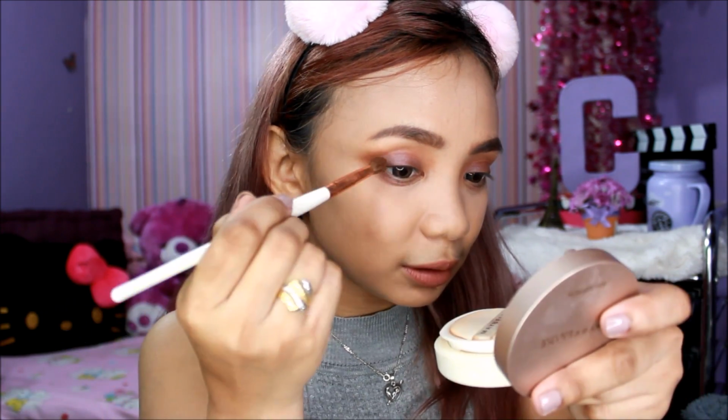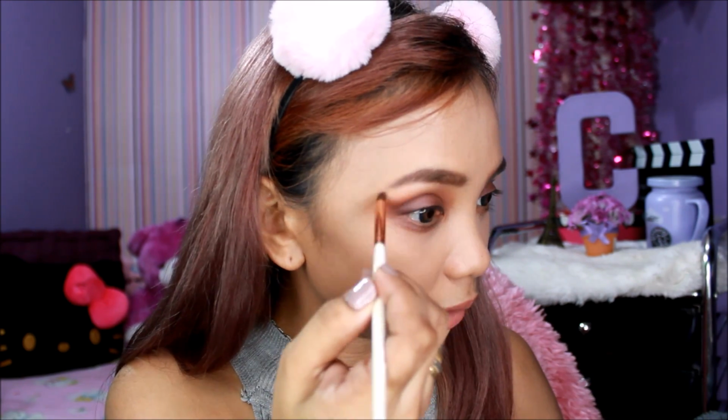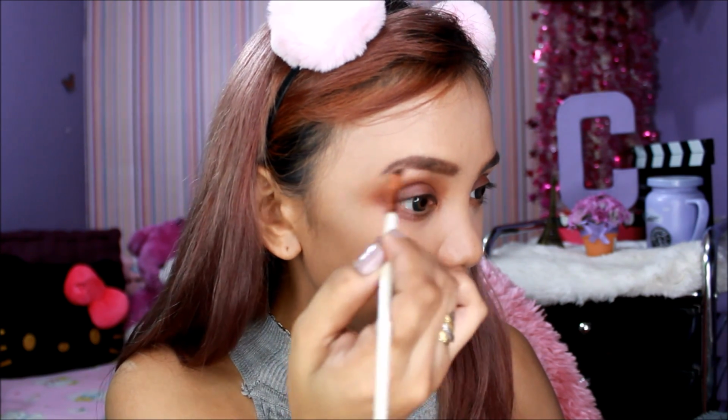Now, I'm going to take this pink shade. Matte shadow siya. And ilalagay ko lang siya sa crease. Now, I'm going to get this shade and I'm going to apply it to my brow bone para magbuka lang malinis din. Actually, let's try to use this. This is like a pearl shimmery shade. Pwede.